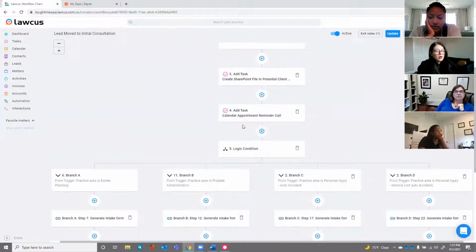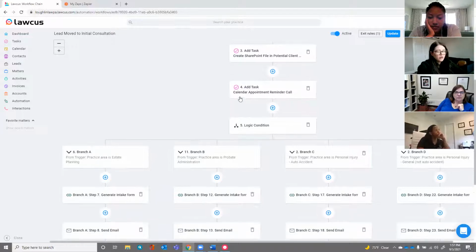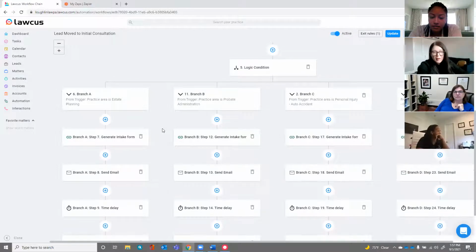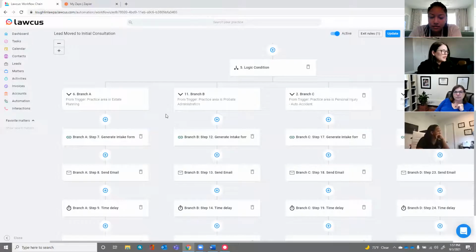We're going to calendar an appointment reminder call. Even though I am totally averse to talking on the phone, I like my staff to pick up the phone and call people. It's like when you have a doctor's appointment coming up and they remind you. They're still going to get their reminders through Acuity, but this is just another added touch before they meet with us.